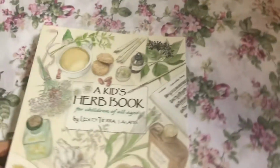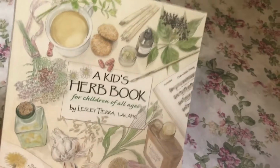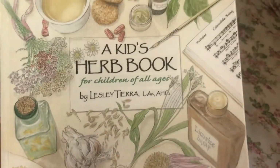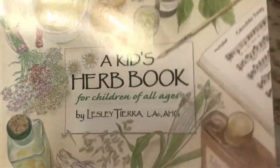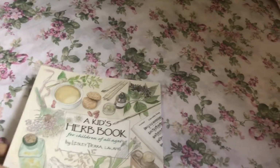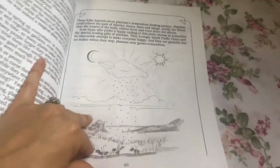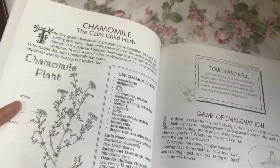And then last, a Kids Herb book for children of all ages. I am really interested in this one. I've been getting more into herbs and things like that for health and healing, especially since I have had some health issues recently, and I've been learning a lot, and I'm excited to do this along with my kids. So there is a story, at least from what I've seen. You read a story, and then after that, there's usually a project or a game, some activity that you do that's related to the story you just read.